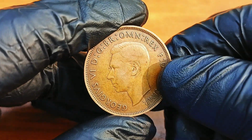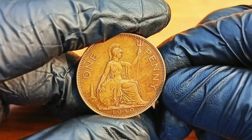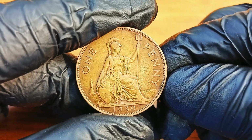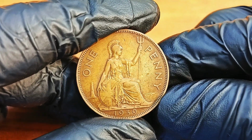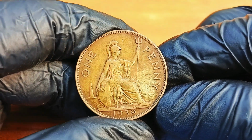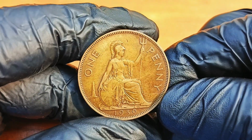If you have a 1939 penny and you're thinking about selling it, make sure to get it graded by a professional service like the Numismatic Guarantee Corporation or the Professional Coin Guarantee Service. A certified coin can help you get the best price as it assures buyers of its authenticity and condition.